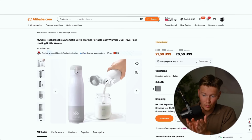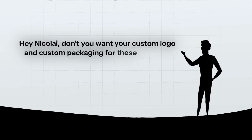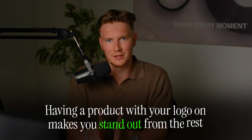I now needed to pick a new model, and through this, I didn't know whether that new model would work or not. But I found a new model, which was this one right here. And I contacted the supplier and got a few samples. But just before placing the order for these samples, the supplier actually just asked me, "Hey Nikolai, don't you want to get your custom logo and custom packaging for these products for free?" which was extremely kind of him because this would make me look way more established for the content that I had to do in the future, right? Having a product with your logo on from the get-go just makes you seem so much more established, and it makes you stand out from the rest of the competition.